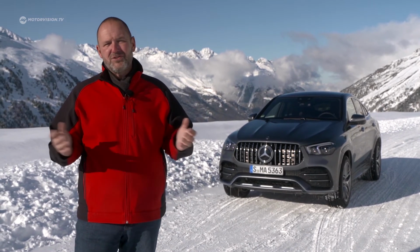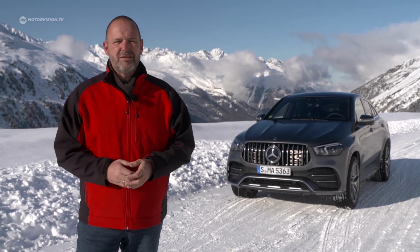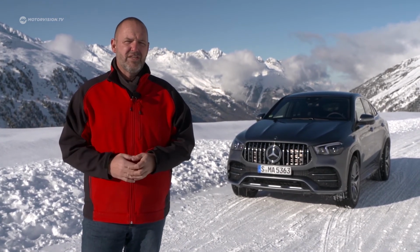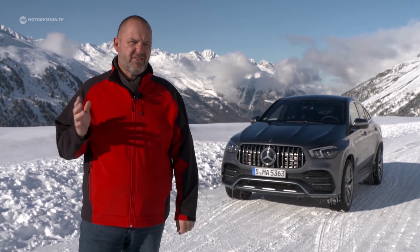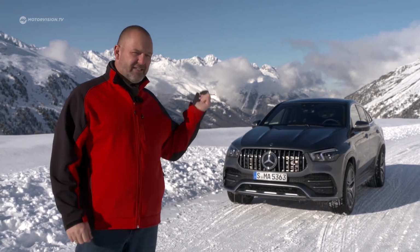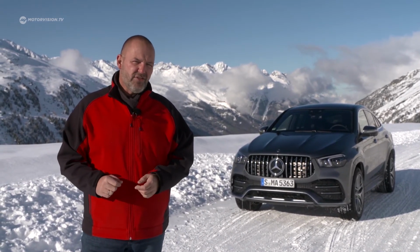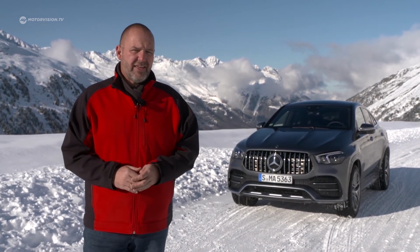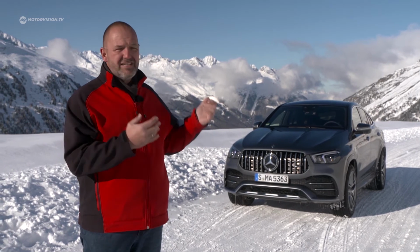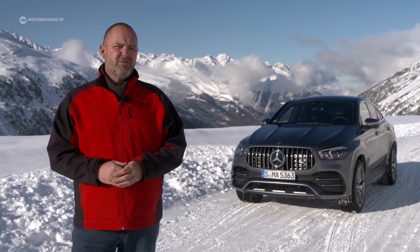But of course, you have to complain when you do a review. In this car, the complaint point will be the price, because the sticker price for the base model 350d is about 76,000 euros in Germany. If you want the 53, that'll cost you a bit less than 93,000 euros. And we're still talking about the base equipped car. But on the other hand, it's pure fun of driving. It's a really nice car to look at. And if you want to drive that car with a star on your bonnet, you may have to just pay the price.